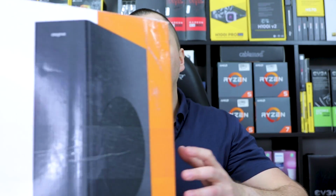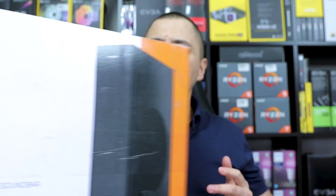Now this is their, I would say, entry-level, compact size soundbar. I'm just gonna show you guys the box pretty quick. Decent sized box. It's by Creative. It's called Stage. Like I said, 2.1, meaning it has 2 channels and 1 subwoofer. But let's see if this is worth the money, man.